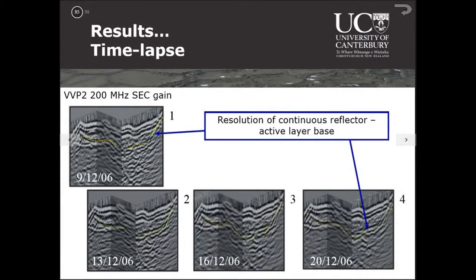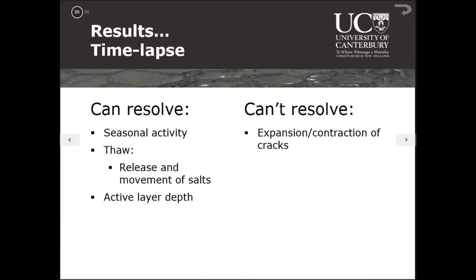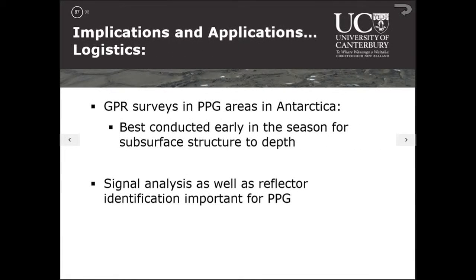So we can see the active layer and some changes there. We can see seasonal activity. We can see the possible release and movement of salts, the active layer depth, the expansion and contraction of cracks. That's a little harder to pick because of the changes in the attenuation. So one of the things we realized was that it's better to do these radar surveys early in the season because then you get better signal, less attenuation.